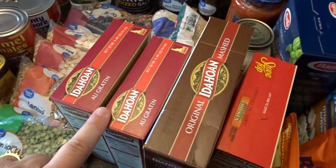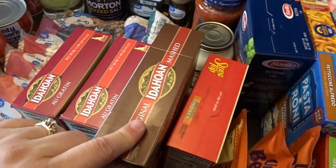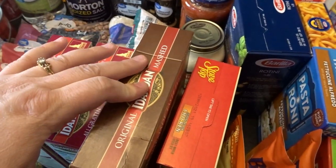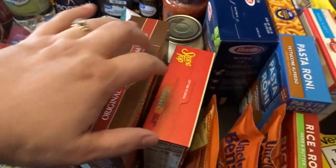For quick side dishes, I love these Idahoan gratin potatoes. A box of instant mashed potatoes is good for making a quick topping to a cottage pie or shepherd's pie, or thickening a soup like a cream soup, so it's good to have that on hand.